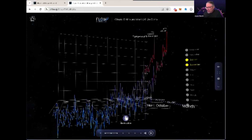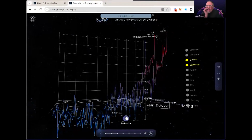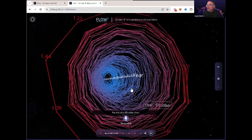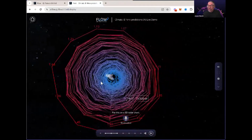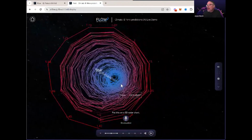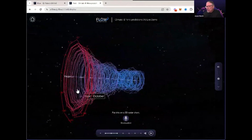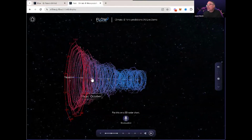But let's have a little bit of fun with this. Put this on a 3D radar chart. So we've trained our AI to understand a variety of different templates in our system. And it will, based on what I ask, in this case, I asked for a specific template, but you could just say, visualize this. It takes the data and figures out which attributes to apply to which parameters of the visualization.